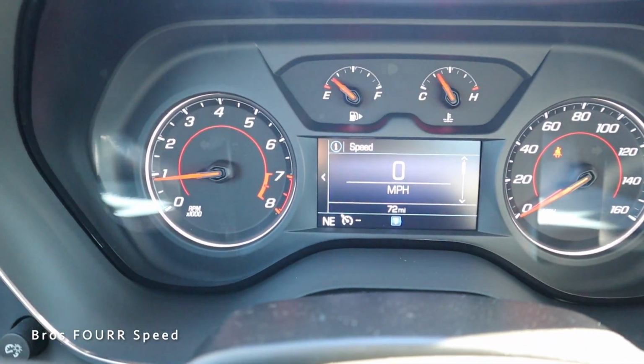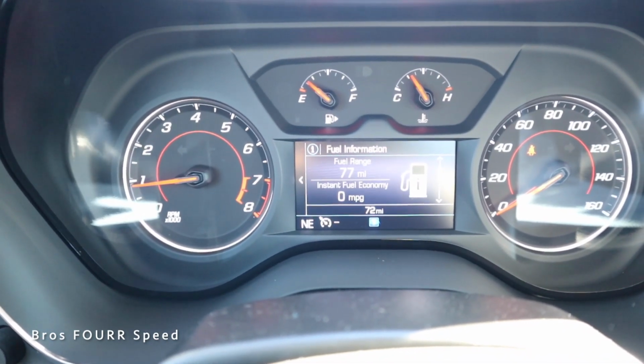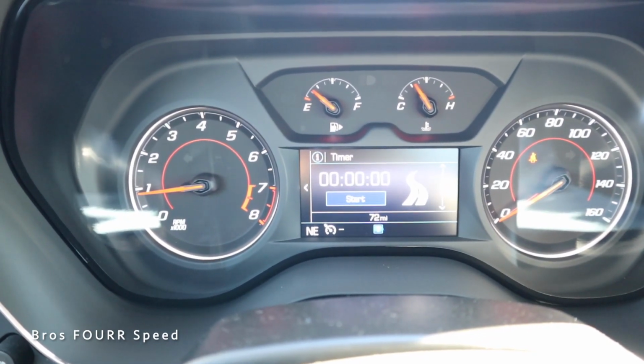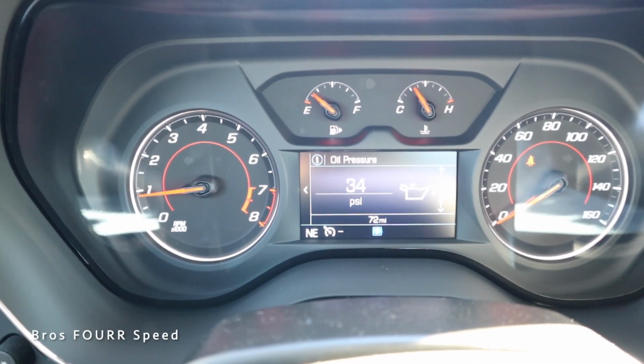So currently it's showing miles per hour. You can also look at trip A and trip B, along with your fuel information. There's oil life, even TPMS, and then a few other vitals that you can monitor, as well as average speed, even a timer too. And then you have a few more vitals here that you can go through.